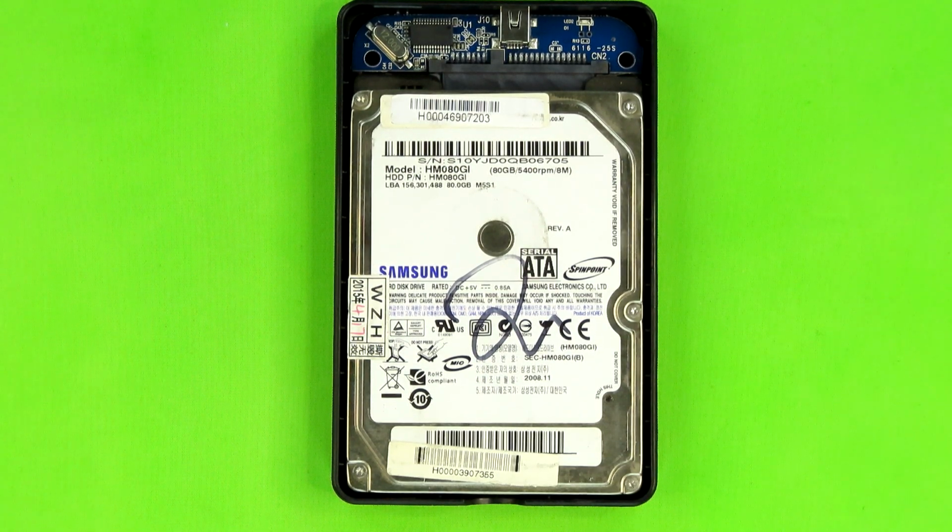Now, during that little rant, you were probably sitting there staring at this hard drive with many different labels and a bit of permanent marker and some schmutz on it. And there's a reason for that.